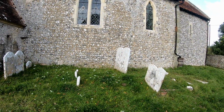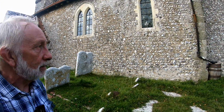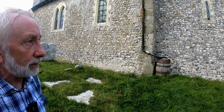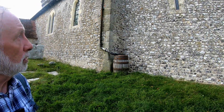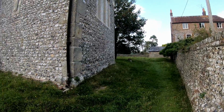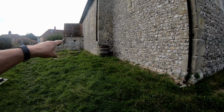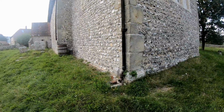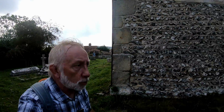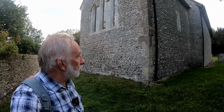But we were talking about the wall just now that we saw built, which must have been part of an estate, and it was all flint built. As the church is here, St Leonard's, and the wall that surrounds the church is all flint. Lovely old wooden barrel there to collect the water. But we think that during the First War, or after the First World War, people from the villages and the estates were given the job of building the walls to give them some sort of employment.